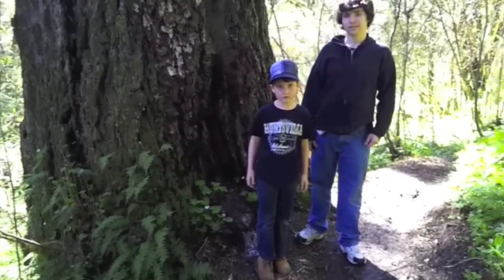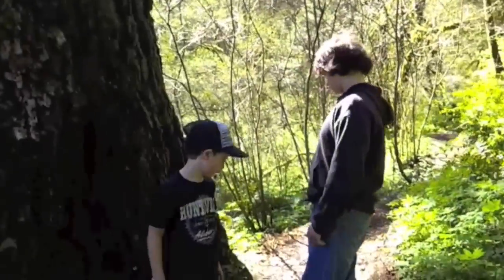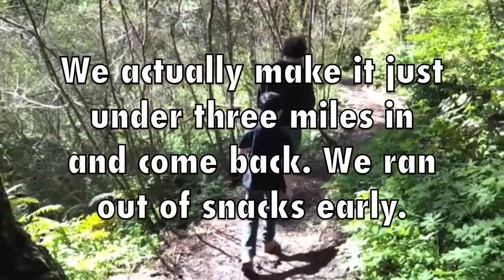Here's Zyler and Caden by one of the trees at the trailhead. It's a big old tree. But we're getting ready to start the hike. It's only about a 7-mile hike, so we'll see which one of them makes it, which one of them doesn't. Might have to feed Caden to the bears.